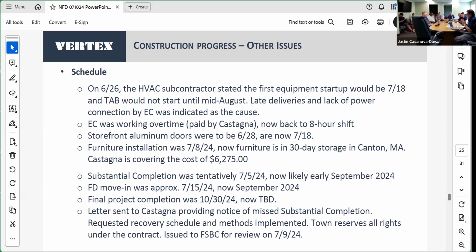So, discussions previously, discussions today: substantial completion was tentatively, as we last met, July 5th. It is now likely to be sometime in September, and the FD move-in was also going to be sometime in September. Again, we had the discussion at the meeting. John was there, so he's aware because he's been away for a couple of weeks. He's working on adjusting some of his schedules.